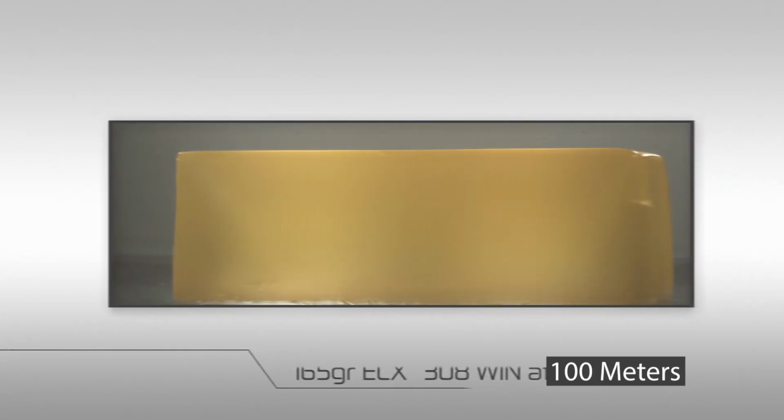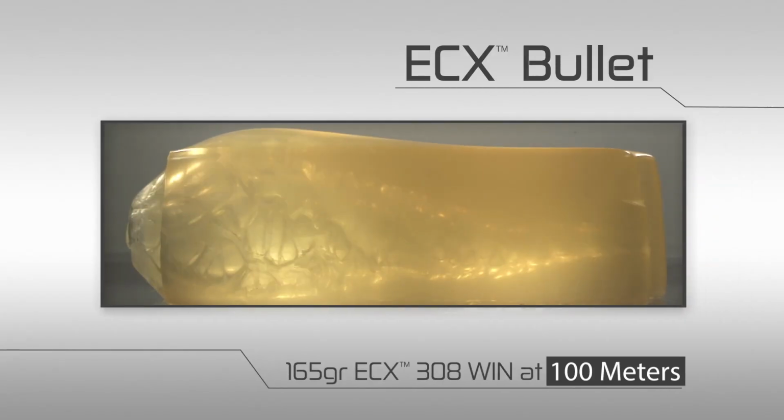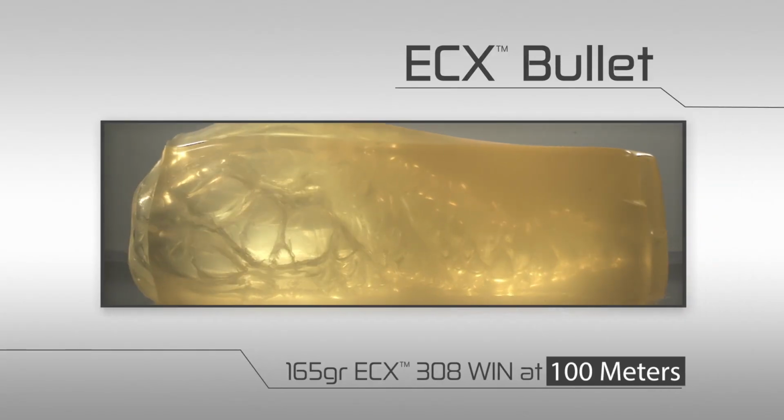And so what we were able to design these bullets to do is have very good wound cavity characteristics, but a straight line track, which most of our bullets have anyway. But that's really important to consider, because you don't want a bullet that maybe is going to tumble or yaw and end up in the hind quarter or something along those lines, where you damage all that meat that you didn't intend to. You wanted that bullet to go right where your shot placement was. The ECX is great for that.